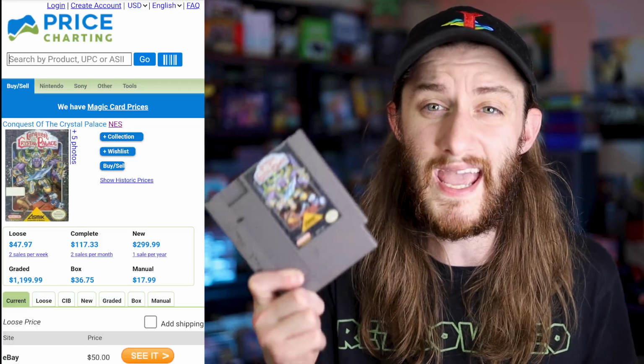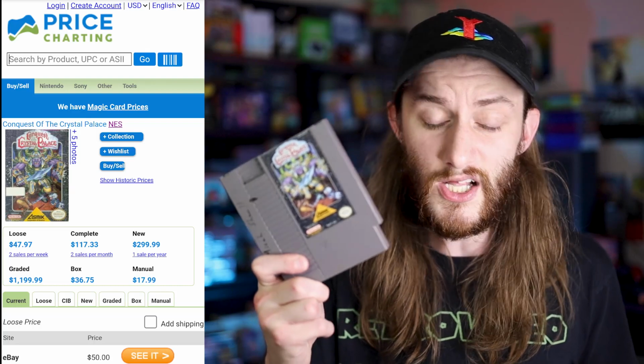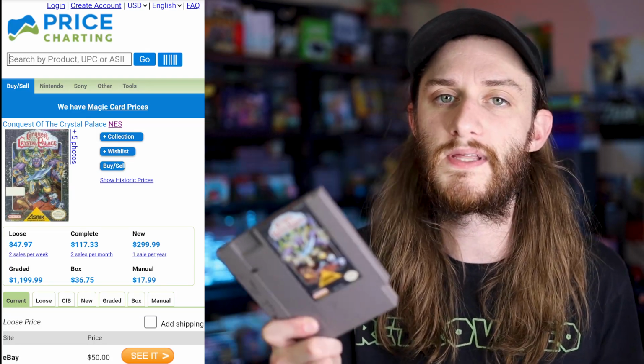First off, if you have this loose, you are looking at $48. Yes, $48 for this game. And if you have it complete, you are looking at $117. So if you have both of these games and they're complete, you're looking at about $300 just in these 2 games. That to me blows me away, especially because it's the NES.